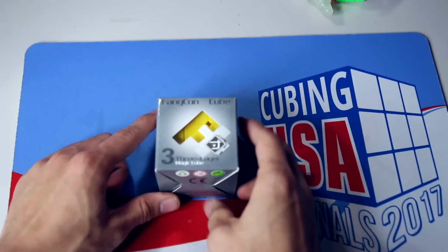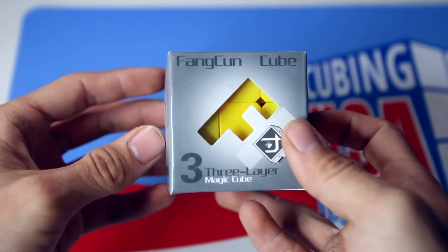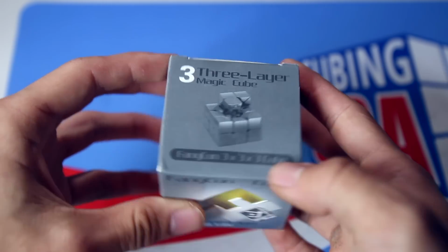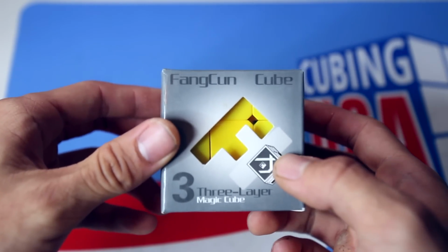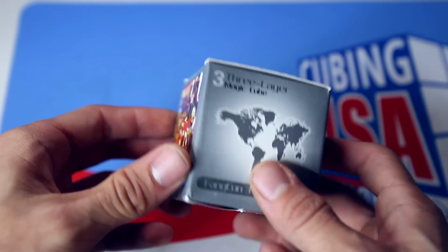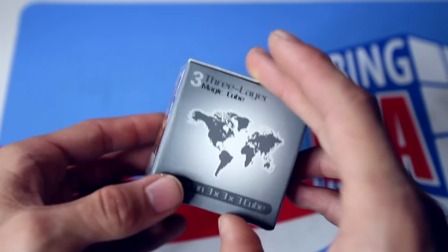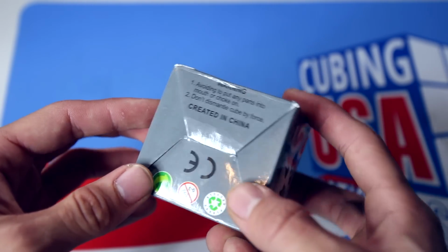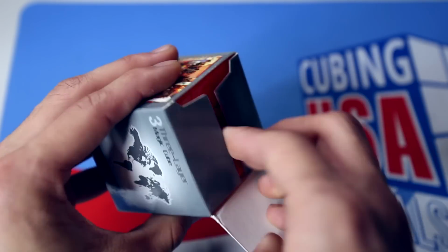First off, let's get into some rarer cubes. Let's zoom in here a little bit. Since I'm actually behind the camera, I should be able to control focus and everything else better than I have in the past. As you can see, first off, this is a Fang Yi cube, which is an actual knockoff of the Dian Zanchi, as you can see by all the pictures on the box, created in China. Well, you don't say.